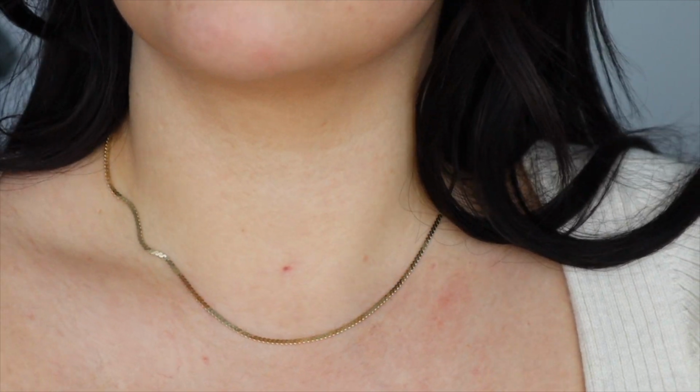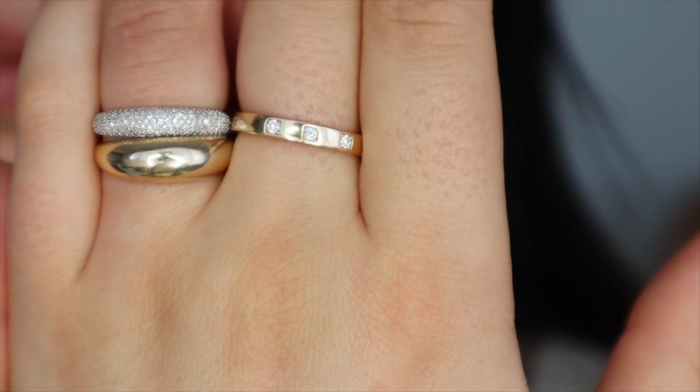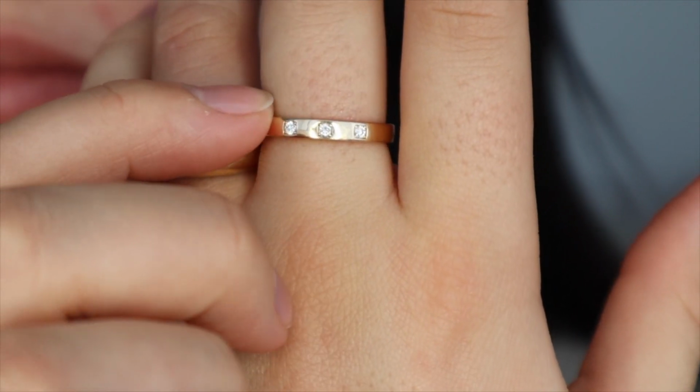And finally, for my hands, I always have my hands decked out in jewelry just because it really helps with my anxiety and also gives me something to look at if I'm feeling anxious. So I have a lot of fun pieces always on my hands. On this hand here, I have two of their dome rings. I have their classic domed ring as well as their pave diamond ring, which is a piece that I wear every day. It's so beautiful and sparkly.